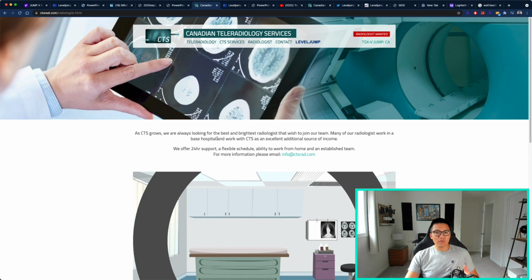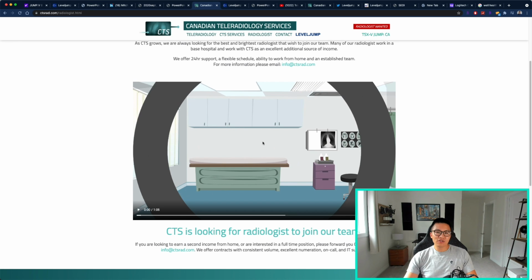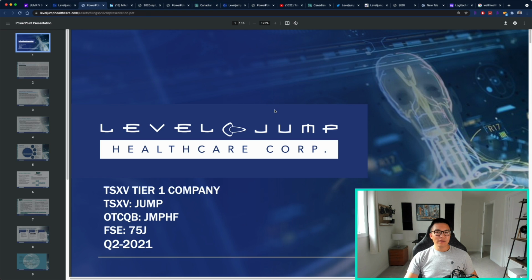As a radiologist, why would you work for CTS? Well, think of it like this. If you're a radiologist and you don't really have a family or you just got some extra time on your hands and you want to make a little bit of extra money, then you can sign up to be on CTS's on-call radiologist and make a little bit of a side income. This video here just kind of explains to radiologists what you do as a radiologist under CTS and the benefits that you get. Now let's quickly go through the slide deck of Leveljump.